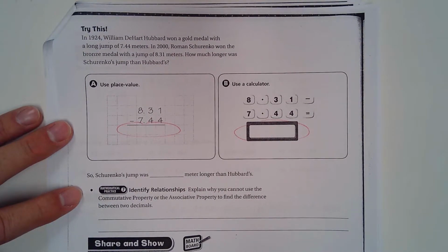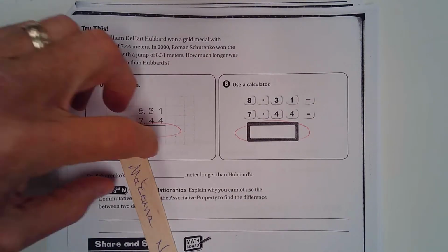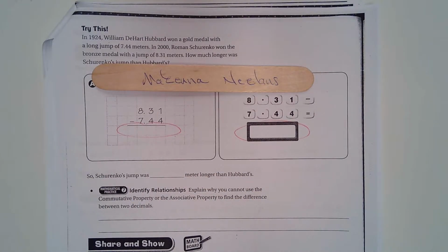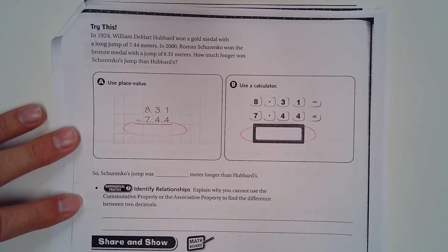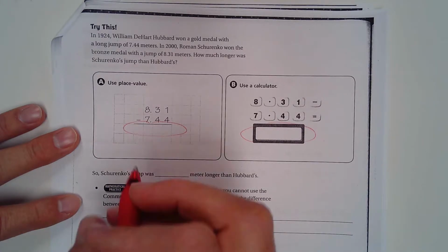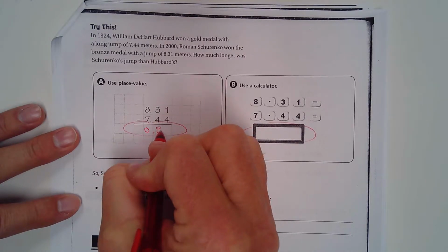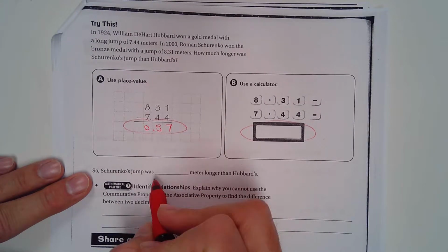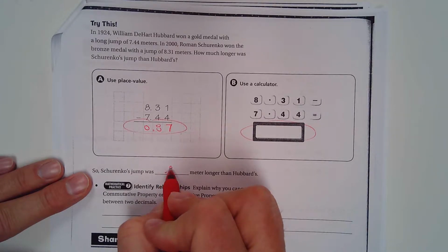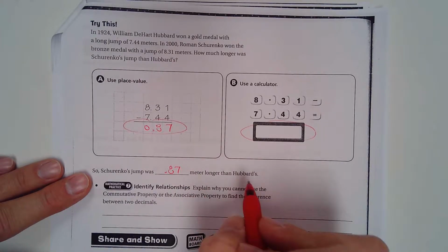I suppose I could pull sticks. Miss Nealons, you're up. If you got it right, you got 20 points for your group. And the correct answer is, and remember this is subtraction, not addition, 0.87. Okay, so if you got it right, put up 20 points for your group. So his jump was 0.87 meters longer than Hubbard's. All right.